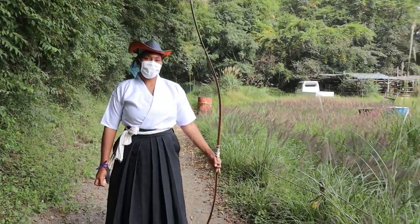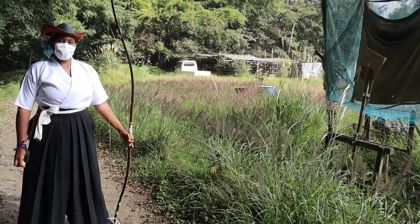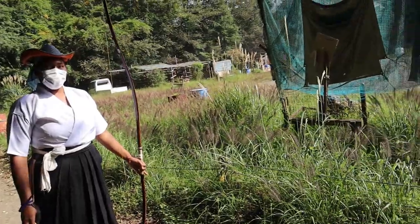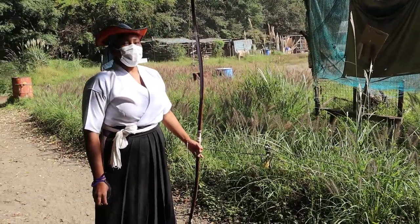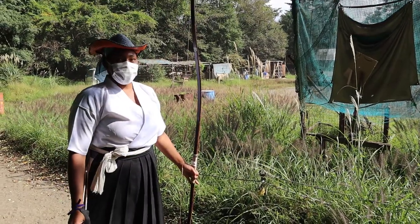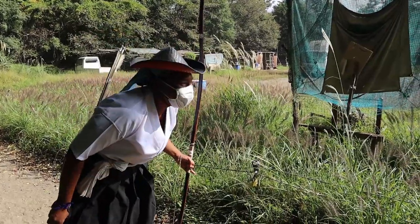Okay, so you're going to practice? This is just a short little practice spot? Yeah. Okay. So you want to get your ground technique good before you start shooting off of a horse. Your foundation's always on the ground before you ever get on a horse. Yeah. Even when the foundation is shaken up because you're on a horse.